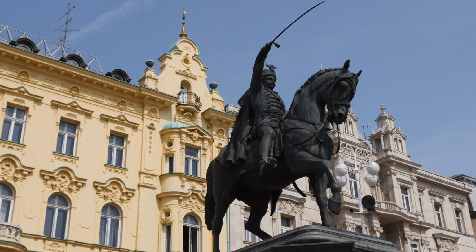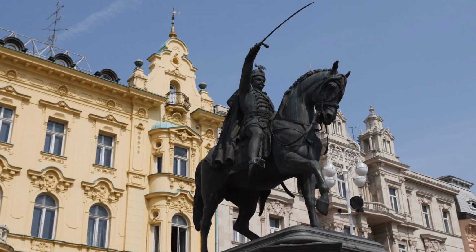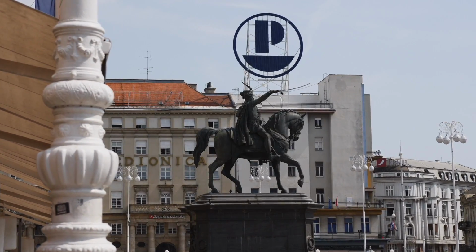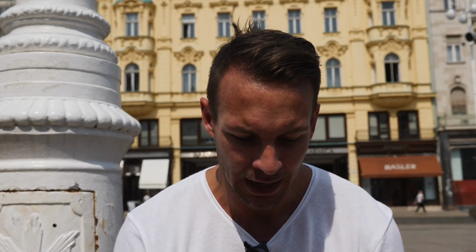So he was the governor at the time. Ban, I think, means governor. And Jelacic was just his last name. So the square is named after him. That's literally him behind me on his steed. It was removed in 1947 because leaders found it to be overly representative of nationalism in the country. And then I think it was in about the 90s that they brought it back and put the statue back in there to be proud of their heritage and their culture.